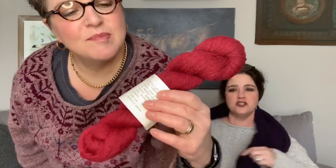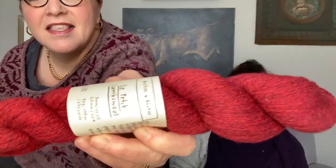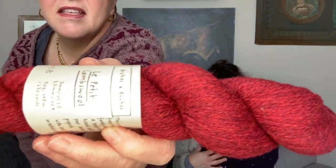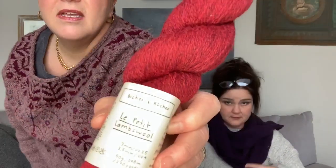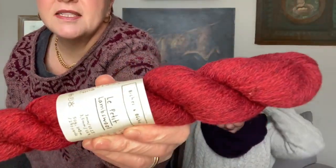Biches and Bushes. How do you say it? Biches and Bushes. I love this color. One of our local yarn shops decided not to have yarn anymore, and so she was selling it out, and we got a few skeins.